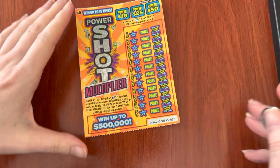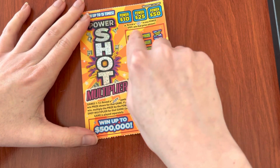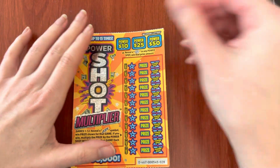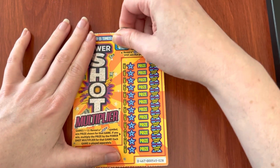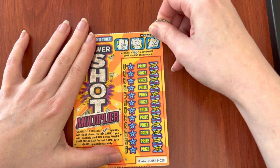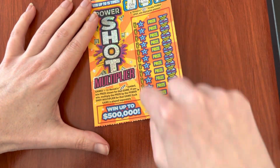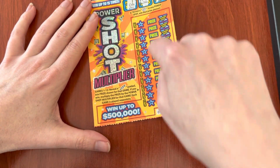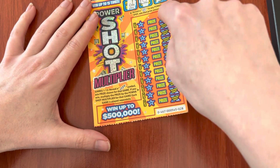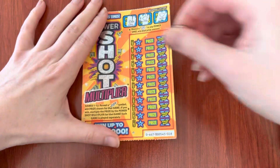This is ticket number 28. Let's do these power spots up here. If we get a win burst, then we win any of those. Now we're looking for the lightning symbol to win the prize, and whatever the prize is, if we win, there's a chance for a multiplier. So let's hope we win something here.